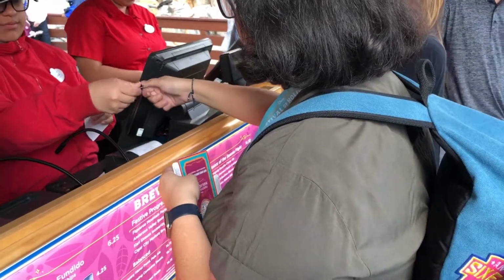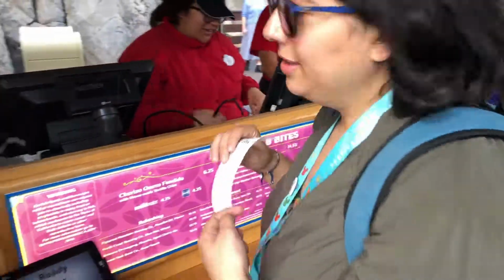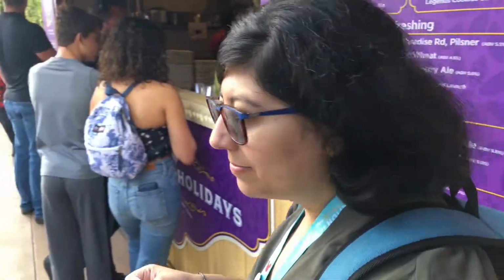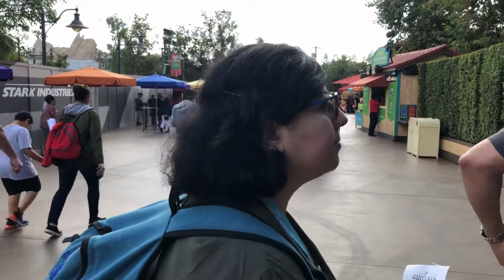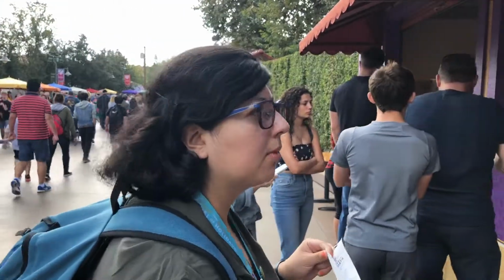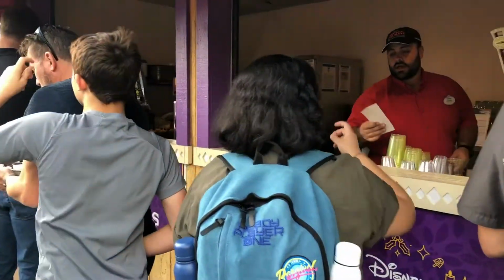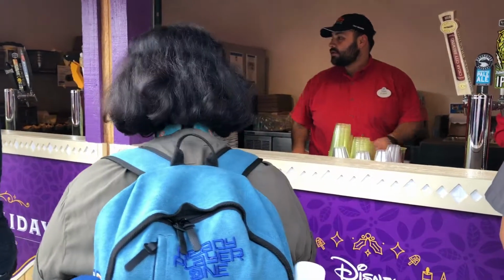So once the cast member instructed you to rip it off, you can, and then they give you this receipt, and you take the receipt to the booth. It does specifically say on there not to rip it off before you get here, so either the cast member will do it, or as you saw there, the cast member will instruct you to tear it off, and then you hand your receipt here so they know that it was paid for.